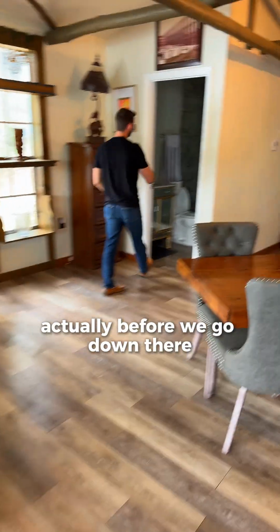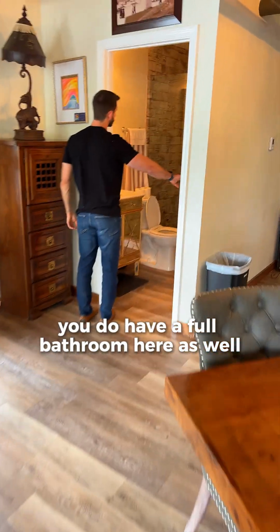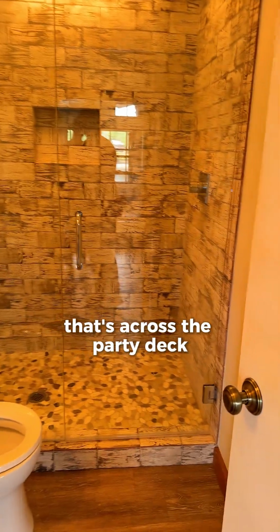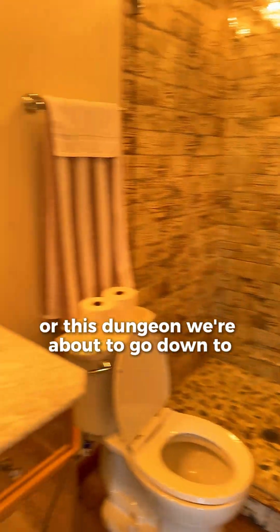Actually, before we go down there, you do have a full bathroom here as well. This is your walk-in shower, and that can service the bunk room that's across the party deck or this dungeon we're about to go down to.